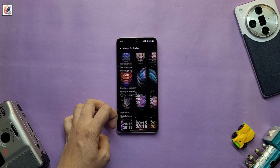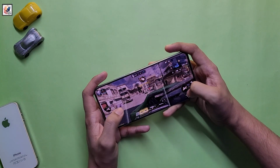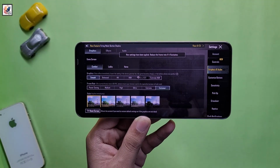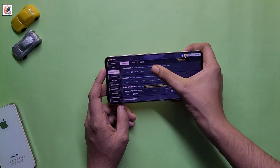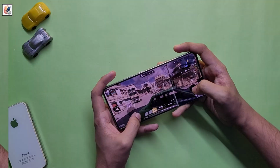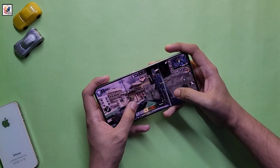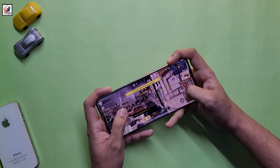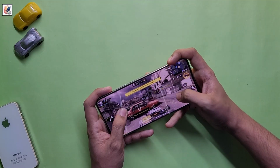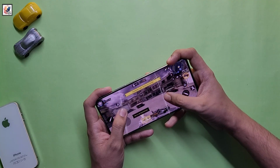So now let's talk about the gaming performance. I tested this phone with some games like Call of Duty Mobile and PUBG Mobile. You can play at max settings and 120 FPS, and I am already making dedicated videos for Call of Duty Mobile and PUBG Mobile. The video link is also available in the video description and the i button. Check it out. My gaming experience is excellent. I don't face any problem or heating issue even after more than 30 minutes. So if you are a gamer, this smartphone is a perfect choice for you.